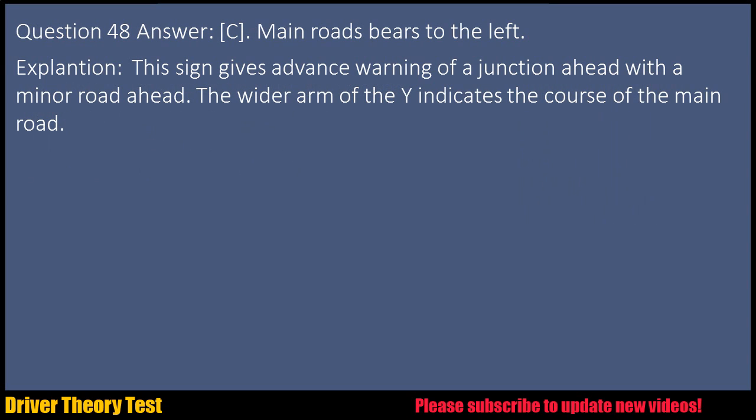Question 48 Answer, C. Main roads bears to the left. Explanation. This sign gives advance warning of a junction ahead with a minor road ahead. The wider arm of the Y indicates the course of the main road.